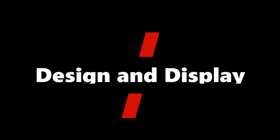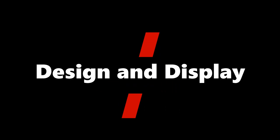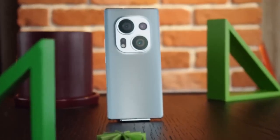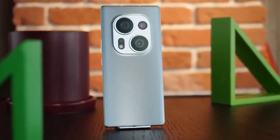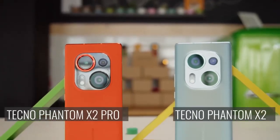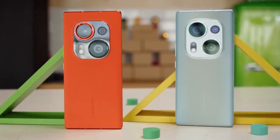Starting at the back, the Tecno Phantom X2 has a polycarbonate body that feels hollow. The camera module on the device is square in shape with rounded edges. It comes with two large camera rings as well as a third camera. A quad LED flash unit is located above the X logo. The camera island's design is inspired by a 3.5D moon crater.